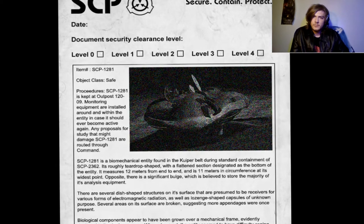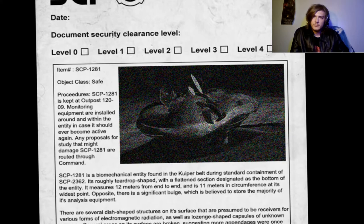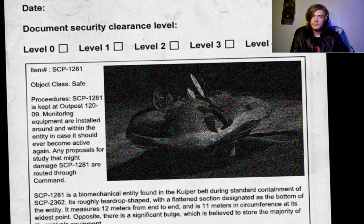SCP-1281 is kept at Outpost 12009. Monitoring equipment are installed around and within the entity in case it should ever become active again. Any proposals for study that might damage SCP-1281 are routed through command.